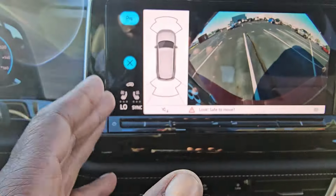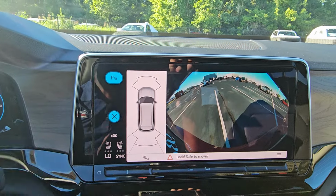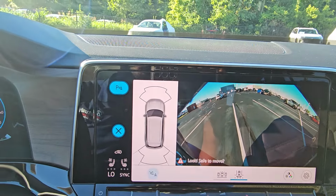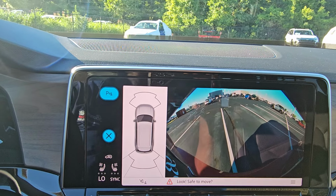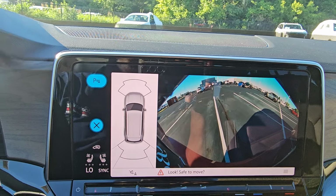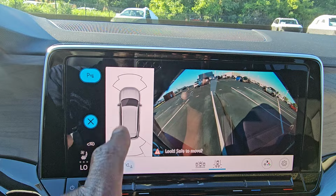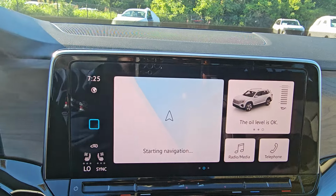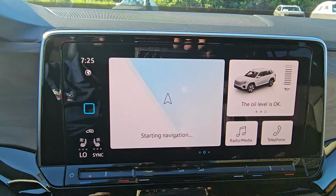The parking menu on this trim only consists of the park distance sensors, front and rear. Those might be a little annoying if you're going through a car wash, as they like to beep. The little strips or the brushes like to trigger those, so you can actually turn that off in here. That also brings up your backup camera if you're stationary, and then you just X out of it.